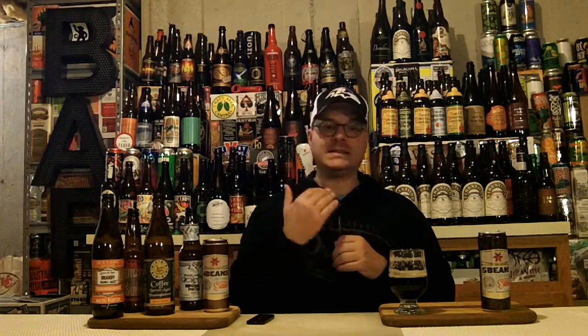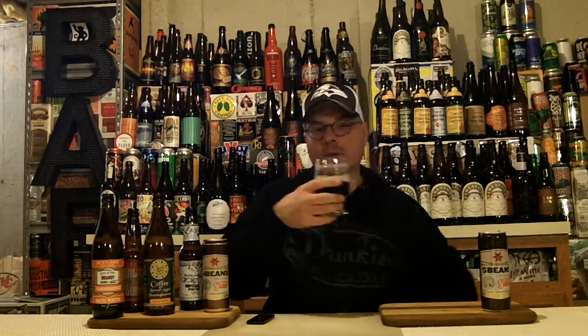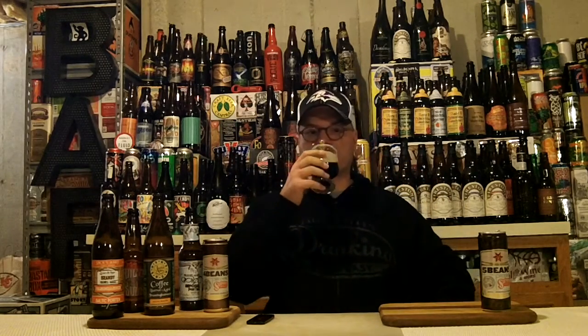Really super easy to crush this beer. Scarily easy, in fact, to crush this beer. At 10%, man, like I said, the only thing I get is warming in the chest, but really nice melange of flavors and layering and stacking of flavors. So, let me get one more taste, and we'll give you some verdicts and all that kind of stuff.